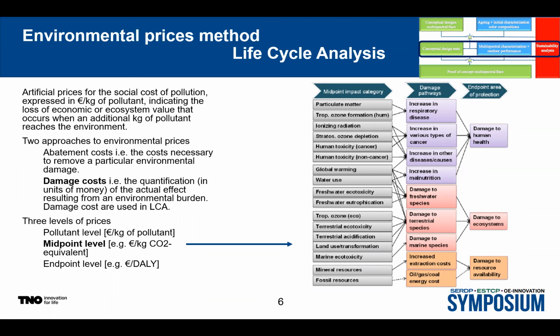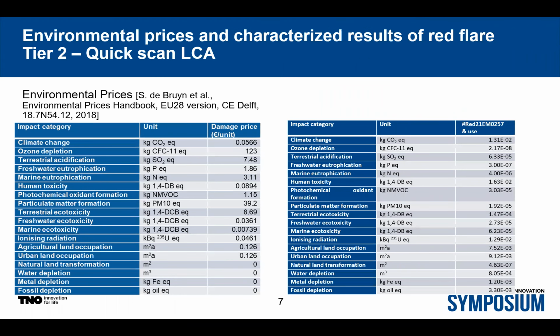And that was also in the presentations before the break. It's not only CO2, there are volatile organic compounds, and you can have different impact categories, and they are listed here. Particulate matter, global warming, water use, you can specify those. You can also say, what is the damage pathway? And in the end, you can say, is it damage to human health, to the ecosystem, or to resource availability? So this is the classification of the impact categories. Then comes the next step. We have here a little bit different order, but the same impact categories. And then if you want to quantify, you need to express it in a certain unit. So for example, for climate change, I express it in kilogram CO2 equivalent.